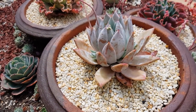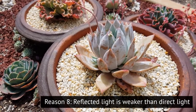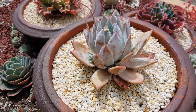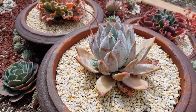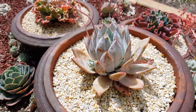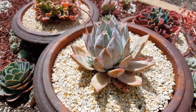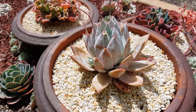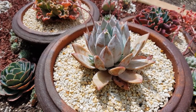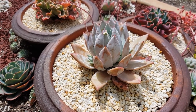Number eight, you don't have to worry much about reflected light because reflected light is weaker than direct light. If you are worried about the possibility of reflected light burning the undersides of your plant, don't be. Because by the time that there's enough heat, enough light to burn your plants through reflection, then the plant itself should have already long been burned by direct light. And it's only your fault that you left it there in the first place.